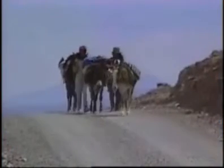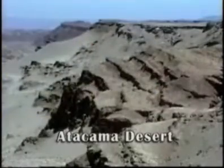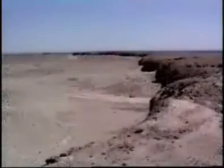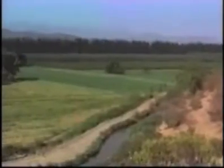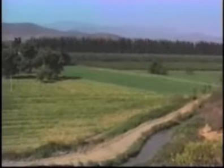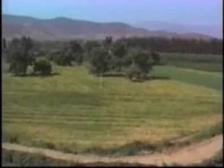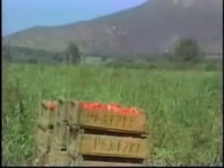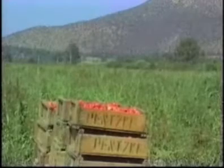In the north, we find the very dry Atacama Desert. It is one of the driest places in the world. It hardly ever rains here, so there is almost no vegetation. South of the desert is a pleasant region with mild rainy winters and hot dry summers. The climate is much like that in Southern California. This kind of climate is ideal for growing many kinds of fruits and vegetables.